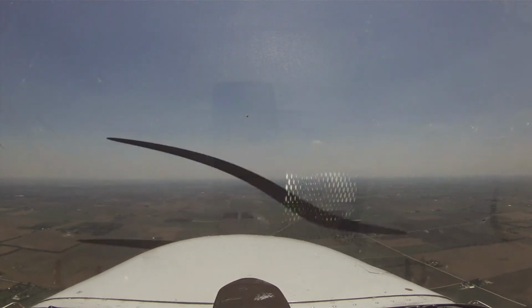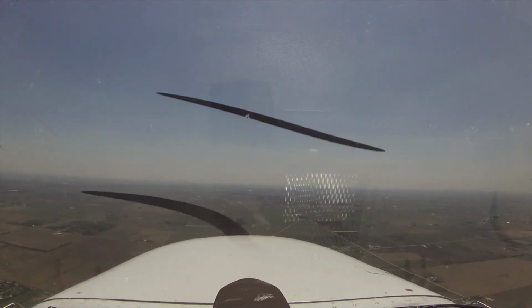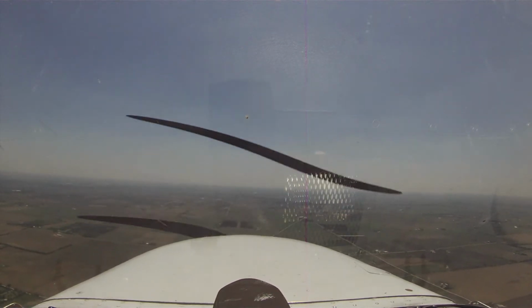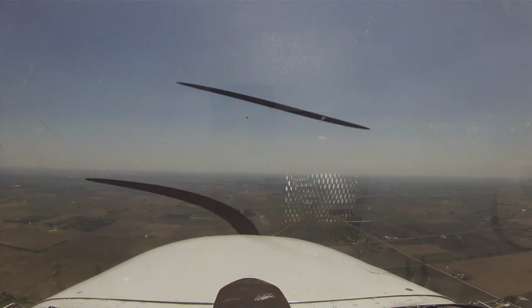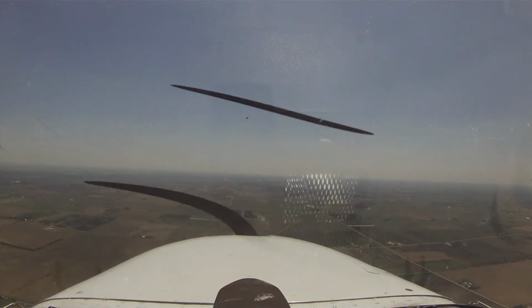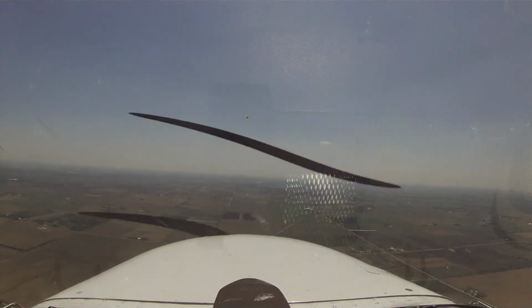Watch your altitude. Bring that nose up a little bit. Yep. There you go. Airspeed's coming up. There you go. Flaps 0. Good use of the rudder, keeping the ball centered. A little bit harder to do than I remember.